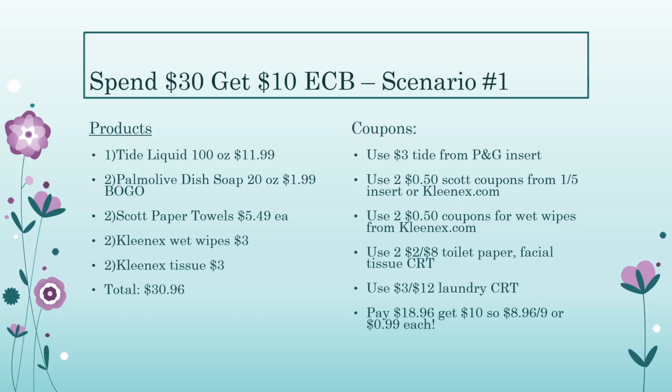You would use 2 of the $2 off $8 toilet paper and facial tissue CRT, because we are going to be spending $10, $16, $17. So you'd be able to use that because 8 and 8 is 16. Then you would use a $3 off $12 laundry CRT, which would work because the Tide Liquid is $11.99, so that hits the 98% rule.